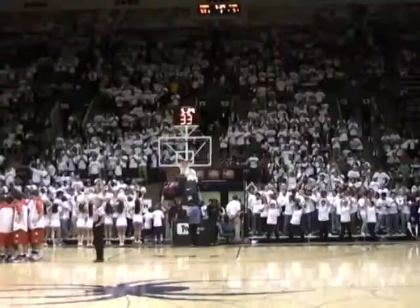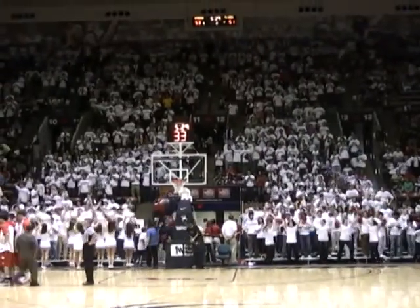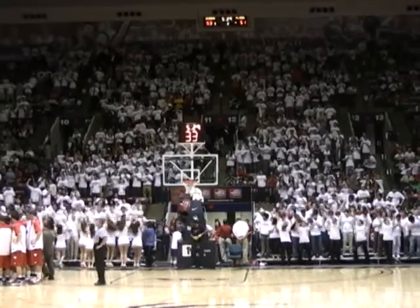Shook his head after he let it go, Bob, in the air. He knew it was good. Back pedal to half court. Big shot by the senior. It's 53-51 Richmond with 5:29 to go.